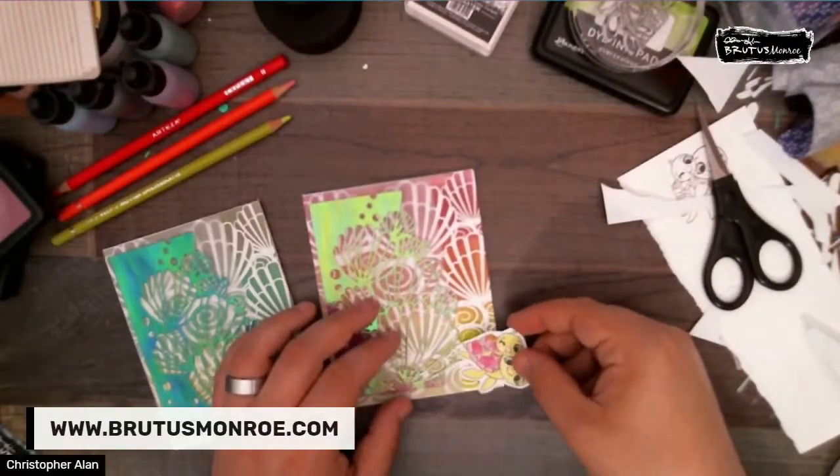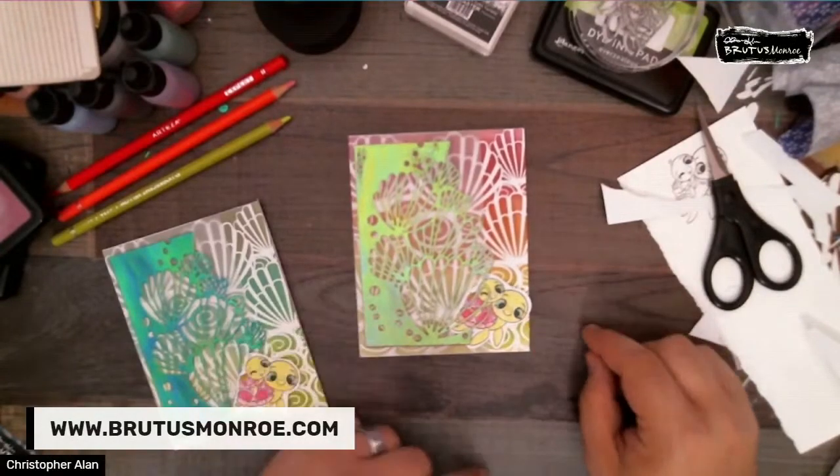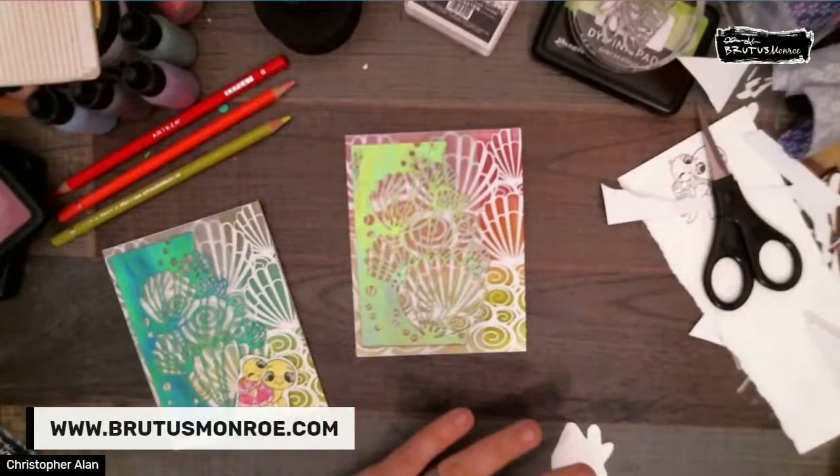Or maybe we could even put them... Well, I think that's kind of cute with them peeking out from behind there. Oh, yeah, that's what we need.